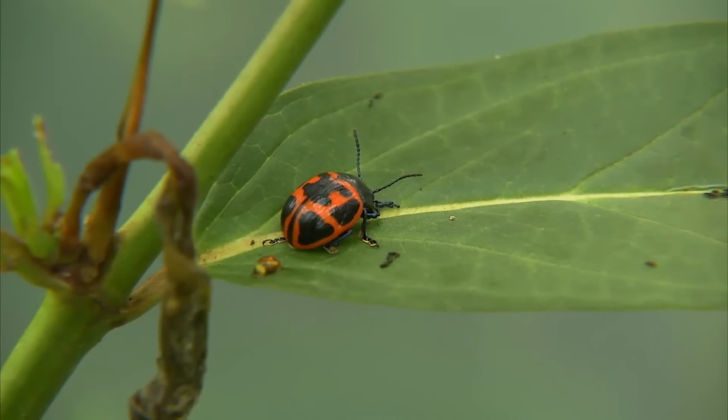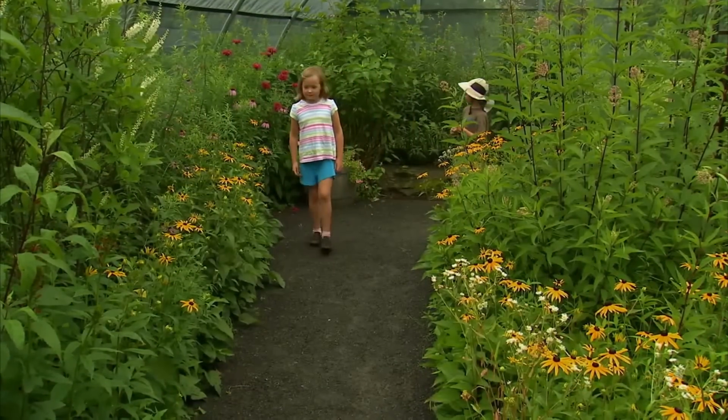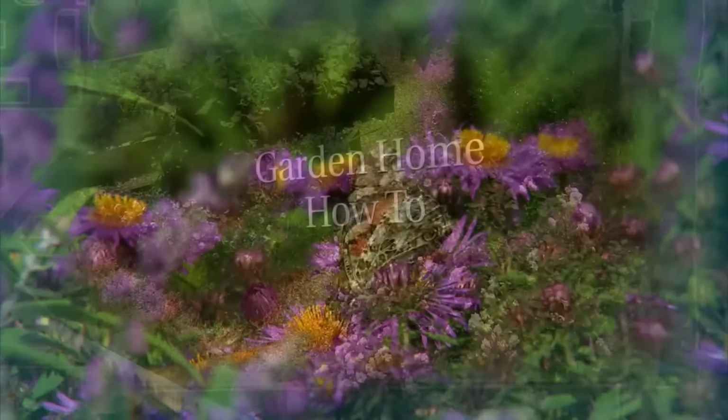But we have other guests as well. We have tortoise beetles visiting plants. This garden is an education tool. It's an opportunity for kids to get involved. They're discovering new plants, they're discovering new flowers, they're discovering new bugs, other residents of the spaces that surround us.